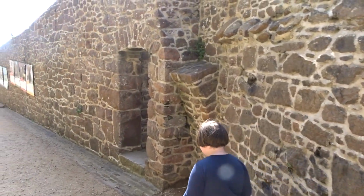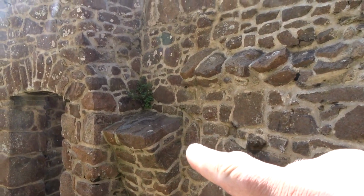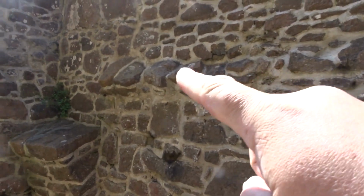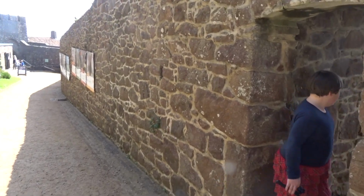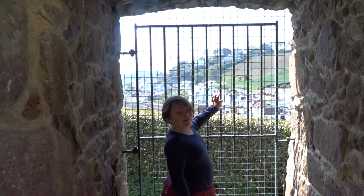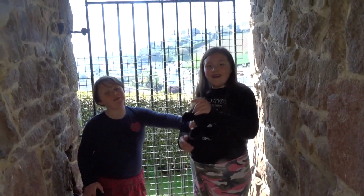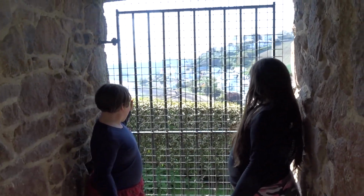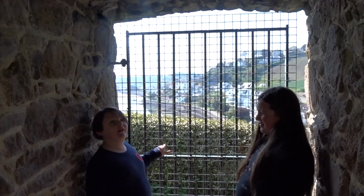And then if you look here, where the wall's sticking out, this is where the original arched door would have been. You can see here where it would have attached along the wall here, and over here. The bit Charlotte's found here has been fenced off. That was for the outer wall. That was abandoned in the 1500s. And if Blaize moves out the way, you can see the wonderful view. It is a very good view of Gorey Harbour. Bushes and grass, which is annoying.